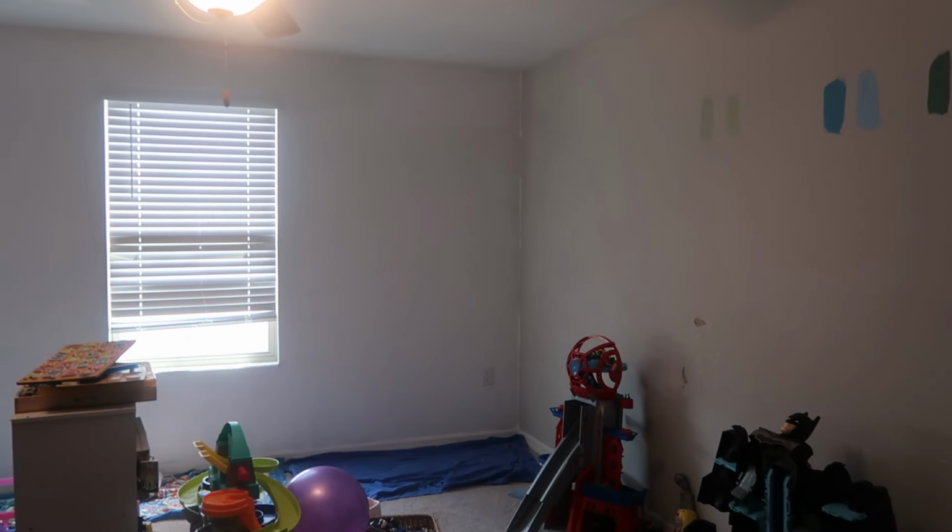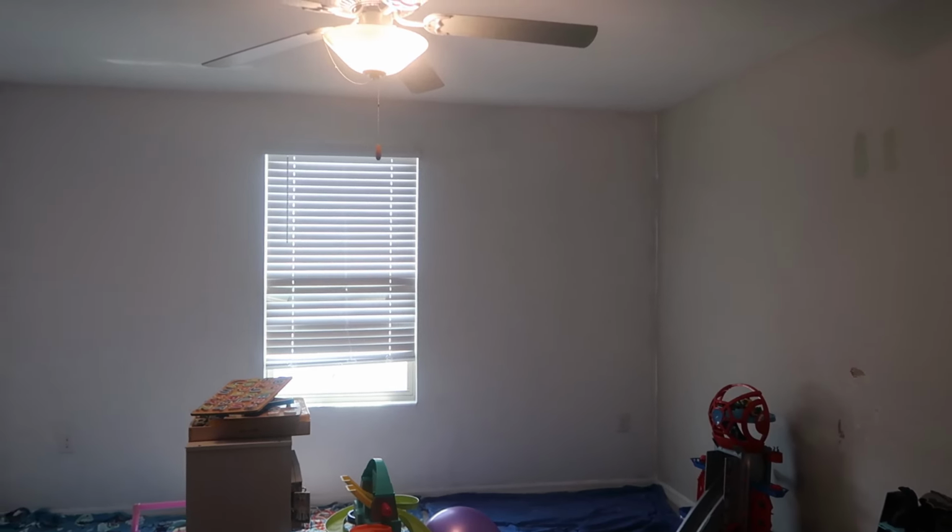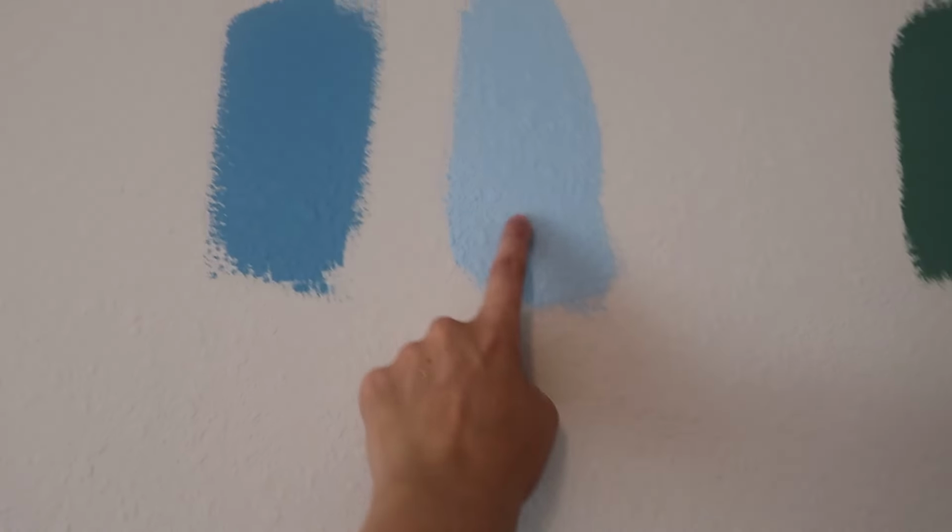I'm done, and I am absolutely sweating, but all the corners, the little edge pieces, that wall right there is done, and I'm so happy. I don't know if I'm gonna paint the baseboards today, but I don't know if I told you what color we decided on. We're gonna do this one, this light blue color. So I think that'll look really pretty.